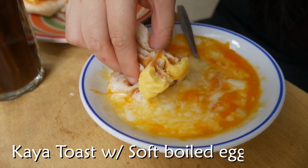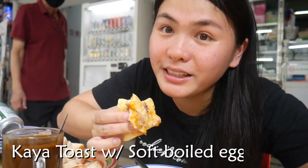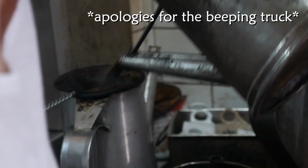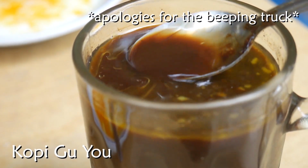Now, we're gonna dip this kaya toast on this soft-boiled egg, like what locals always do. Gonna be a big bite. Oh no! Take a sip of the kopi kuyu. This is just the perfect way to start your day. So silky smooth, makes it like a greasy kind of coffee without being overly greasy.